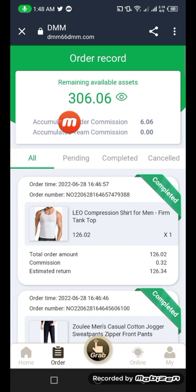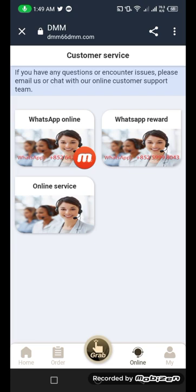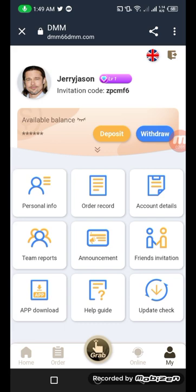So let me show the online options here. You can see the online customer center. If you have any questions, any problems, any issue, you can contact the customer service center now. So let's go to mine options. This is the mine options here now. Order balance 306 here now. The personal information. Order record, you can see the order records here.